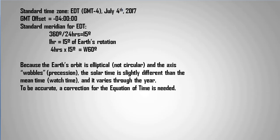So if we just happen to be on that meridian 60 degrees west, the Sun will be passing exactly at noon, at 12 p.m. on our watches, but we need to make a correction for the equation of time, because the Earth's orbit is elliptical, not circular, so it has some eccentricity and the axis wobbles. There's a precession, and also the axis of the Earth is tilted. The solar time is slightly different than the mean time, or the time that you have on your watch, and it varies throughout the year.